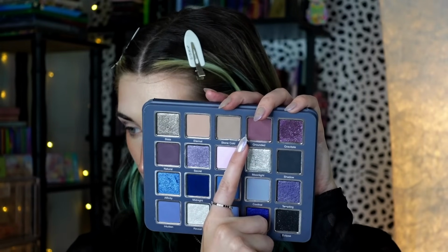I'm gonna blend that out a little with Grounded. I'm just gonna use my Sigma E40 brush. I'm going to start fluffing it through pretty much all the way through the crease, inner to outer corner, working on fluffing and blending and flicking this outwards, leaving the lower lash line blank because, as I mentioned before, I want to save blue for the lower lash line, but this is where I want to get things going.